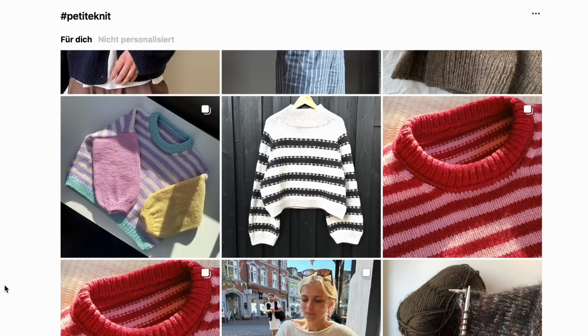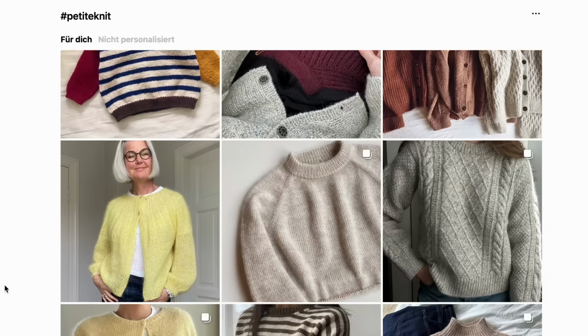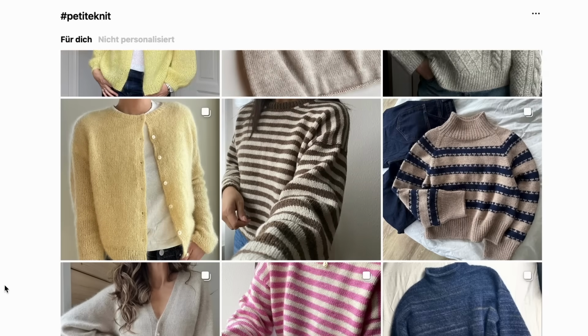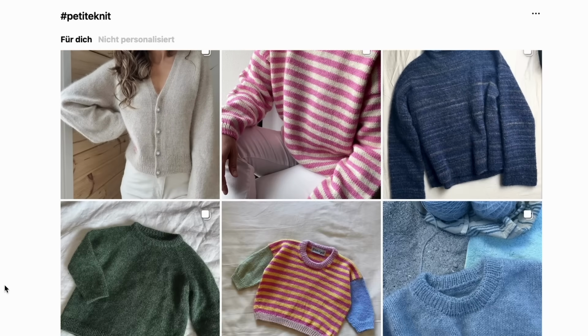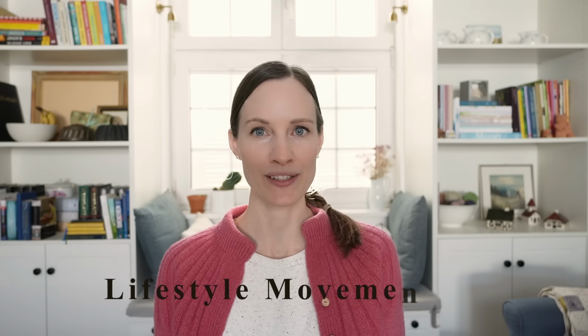PetiteKnit's patterns have gone viral in the knitting community, with thousands of knitters sharing their projects online. The rise of social media and the growing interest in slow fashion and handmade clothing have only fueled her popularity. Her patterns are not just instructions, they are part of a lifestyle movement.